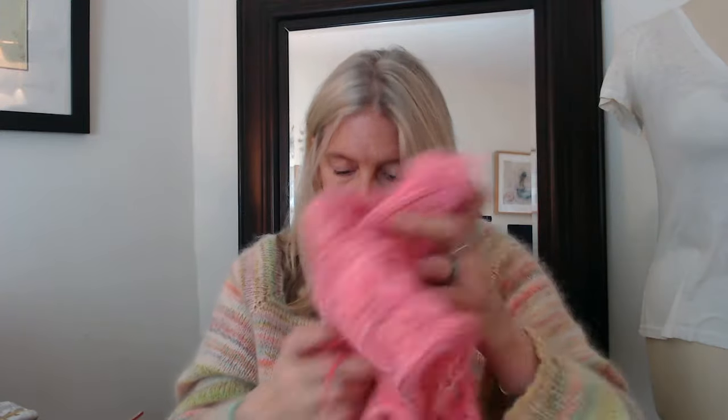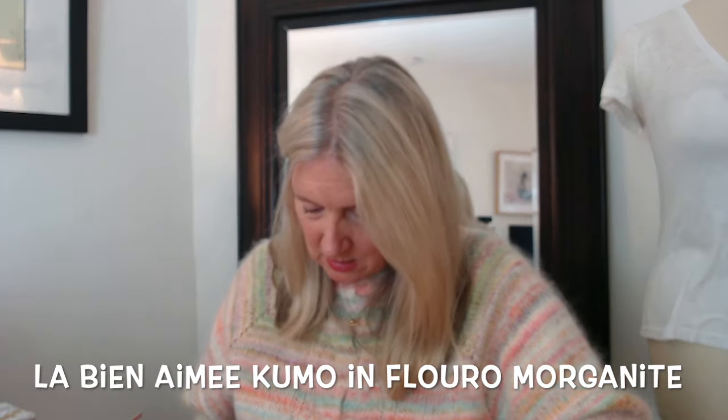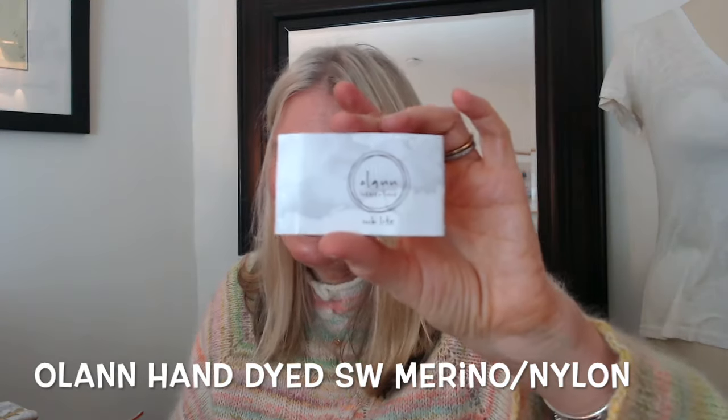And yeah, what else can I tell you? Yarn wise, just to recap, I am using La Bien Aimée Kumo, her Surrey lace yarn, Surrey silk. And this is stash that I've had quite a while. It's funny, I'm using Olann, in the color Obelisk.